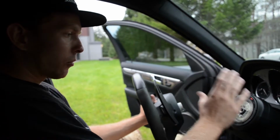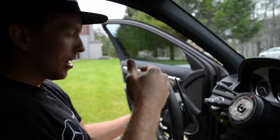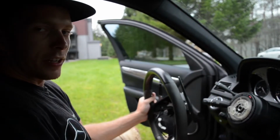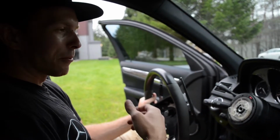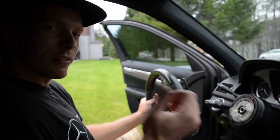So otherwise, the wheel's removed, guys. We're going to grab the new wheel, sit it on, and it's basically reverse of what we've already done. Put that 10mm Allen bolt in, torque it up, and then we're going to reinstall the airbag with the T30, make sure all the electrical connectors are connected properly, and we're going to be rocking that beautiful carbon fiber steering wheel.